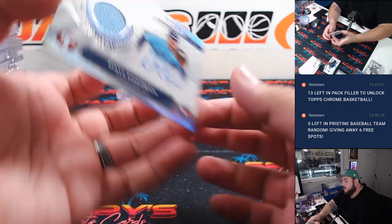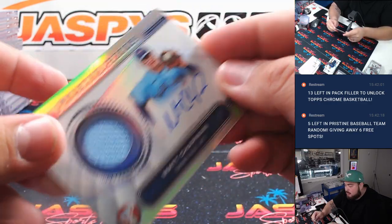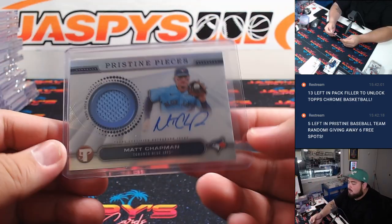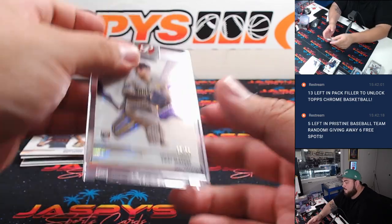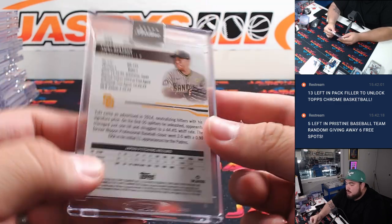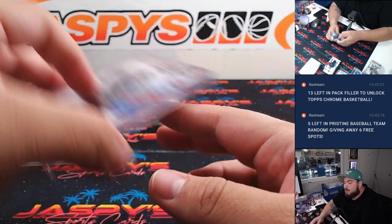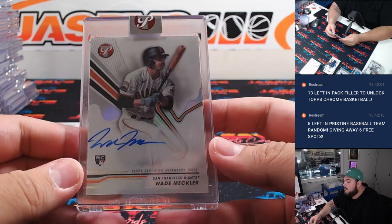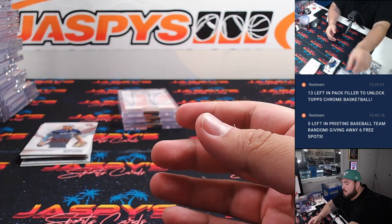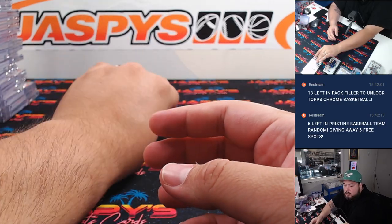All right, here we go. Patch autograph here. First start off is Matt Chapman for the Blue Jays. Going to Sport Port. Then we got a Yuki Matsui to 99 for the Padres. We got Orlando Arcia to 75 blue for the Braves All-Star. First autograph here is a Wade Meckler for the Giants going to Jesse. And then Spencer Horvitz autograph for the Blue Jays. Blue Jays going to Sportport.